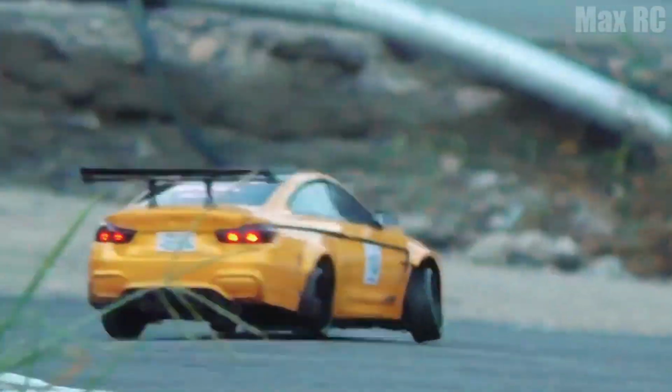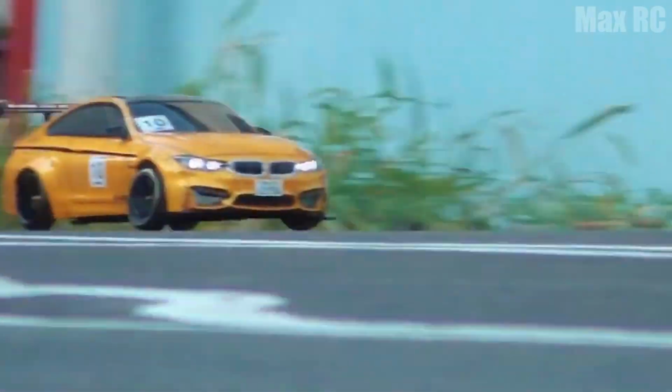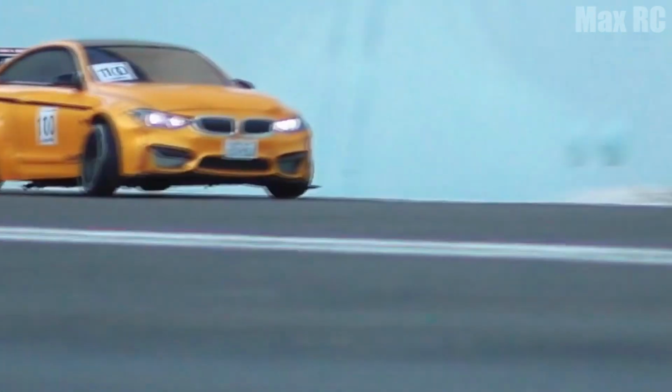Otherwise, the car does not have anything supernatural, and at the same time, it does not stand out for the worse. Just a beautiful, fast, maneuverable, dexterous sedan, which you can drive on a flat road, take part in drag racing with, and of course drift. In general, I really liked it.